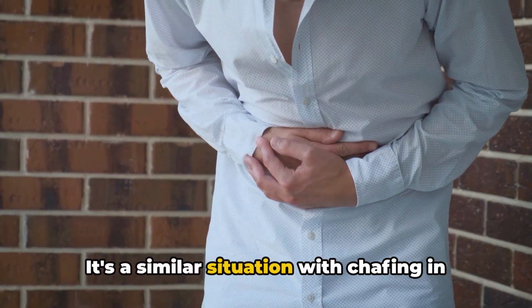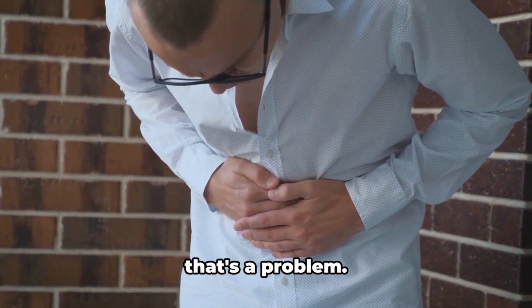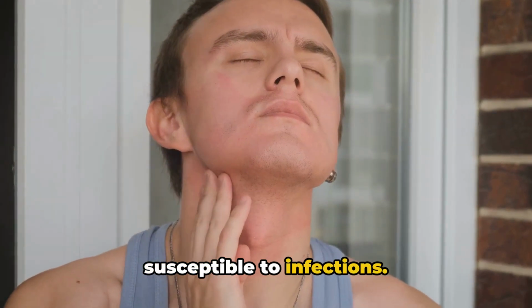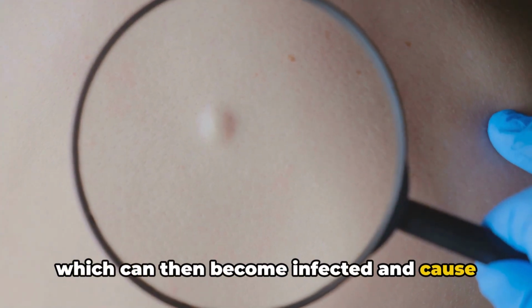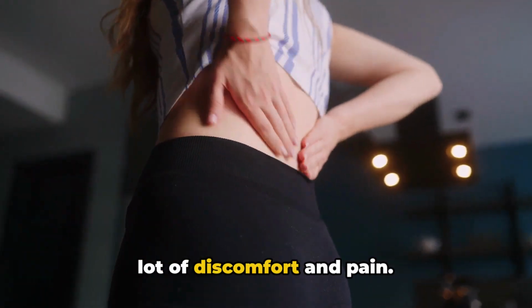It's a similar situation with chafing in the scrotum area, but it's not just the physical discomfort that's a problem. When the skin is irritated, it's more susceptible to infections. This is because scratching can cause small tears and openings in the skin, which can then become infected and cause even more irritation. It's a vicious cycle that can lead to a lot of discomfort and pain.